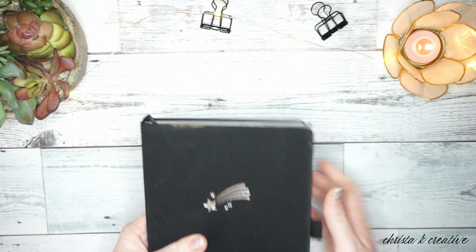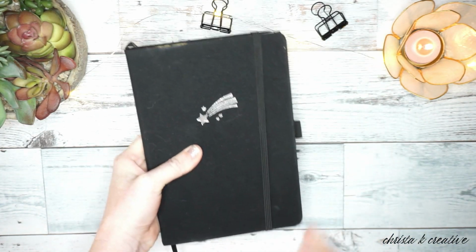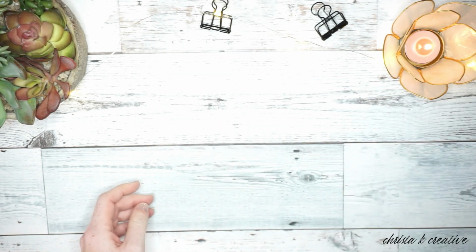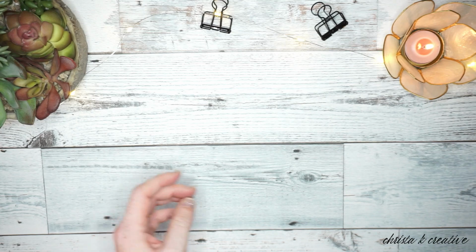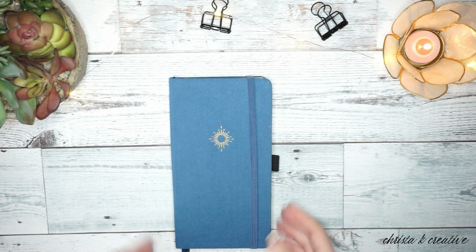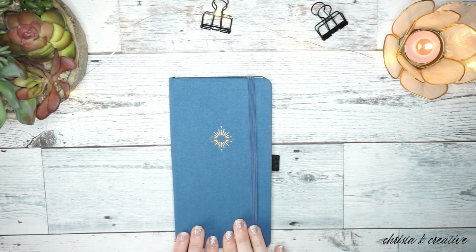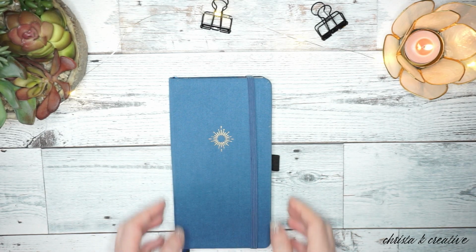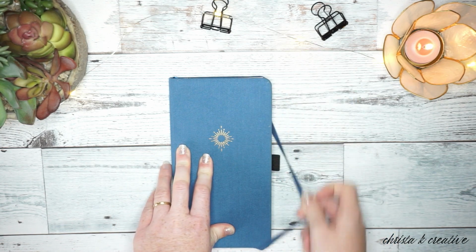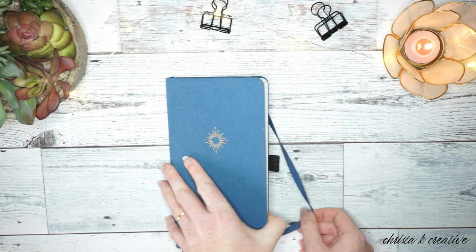I will say I had fun in the Blackout Journal, but I don't think I'll use one again. I think I'll kind of just stick to the normal white paper and maybe kind of rip out some black paper and use it in some of my themes. So that's kind of why I went to the Traveler's Journal. It's not your A5 or B5, it is much smaller. I thought because I wasn't using the journal that much that maybe a smaller journal would come in handy.